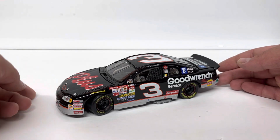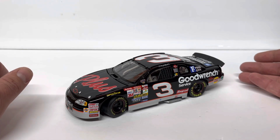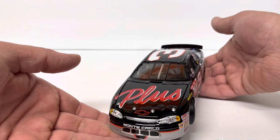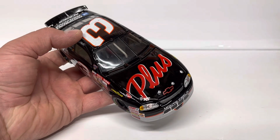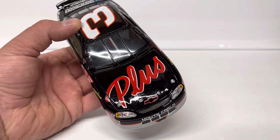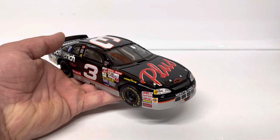So this one here, obvious who this one is, 98 Dale Earnhardt. This is a custom as well. I started with a Dave Green Caterpillar 96 car, stripped it down, and went ahead and did a custom of the 98 Daytona 500 paint scheme. So I got the big plus logo on the hood that everybody knows very well. That's what I think of when I think of Dale Earnhardt winning the Daytona 500, because that big logo is what you saw as he was driving down pit road, high-fiving all the crew members and everything. So that was kind of cool.